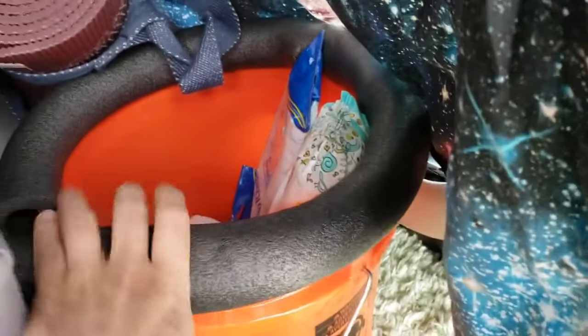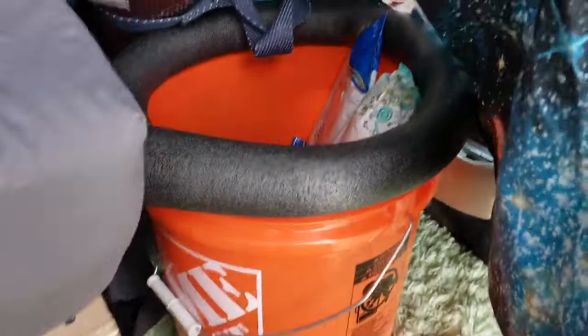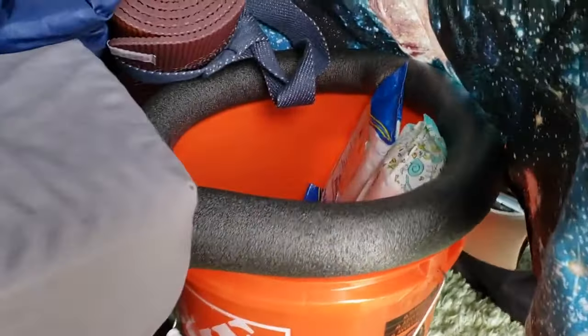And then this is just pipe insulation. So 20-liter bucket and pipe insulation. I learned that from Bob Wells. That's what he does, and he's been doing this a long time. A yoga mat, my shower. This is also a Bob Wells idea.